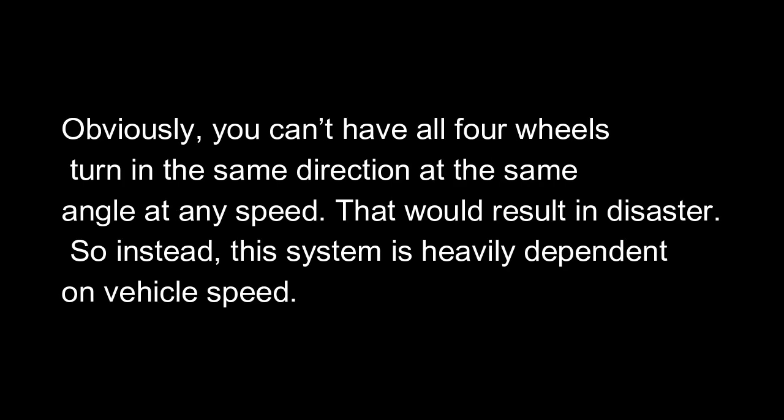Obviously, you can't have all four wheels turn in the same direction at the same angle at any speed. That would result in disaster. So instead, this system is heavily dependent on vehicle speed.